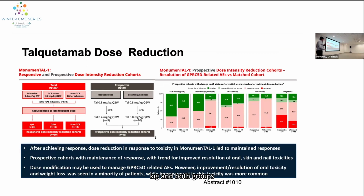And both groups with reduced dosing of talquetamab had a significant improvement in the skin rash, oral toxicity, and nail toxicity. The weight loss was not as much improved. So that is something that these patients develop, weight loss, and we need to be aware of that and consult nutrition, because this is something that needs to be addressed with the use of this drug, talquetamab.